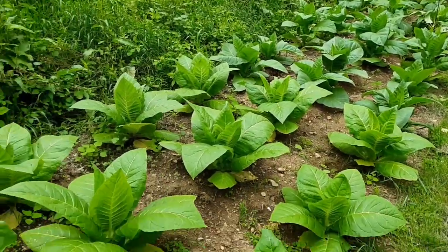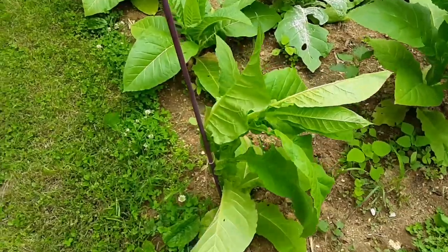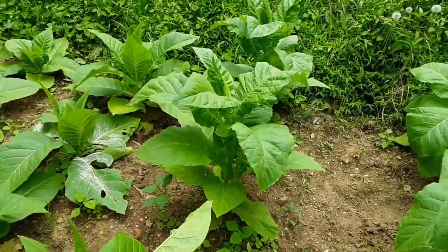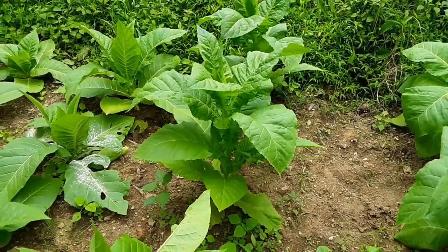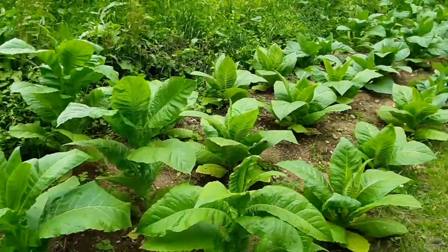Everything's going great. I did want to touch on staking. If you might have noticed here, I have a few plants staked. A few varieties that I grow occasionally do need staking. African Red being one, Staghorn being another.